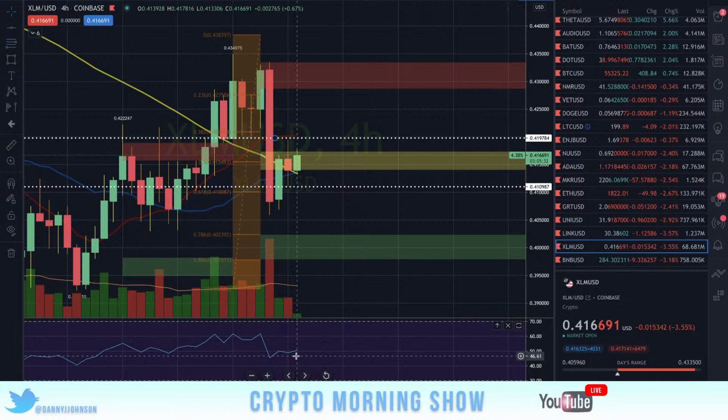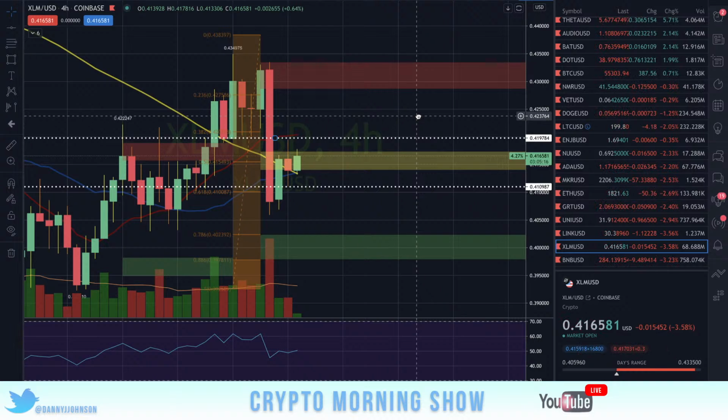RSI dead center, so it's in good shape. We do have our 12, 26, and 100. Oh, excuse me, the 100's coming up. We're coming up on the 100-day 26 cross, which is a good sign. Typically creates a bounce to the upside, so let's keep our eyes on XLM.